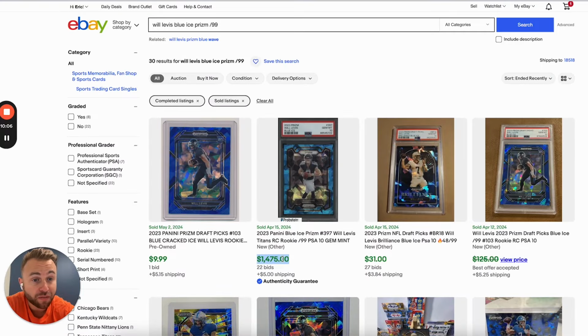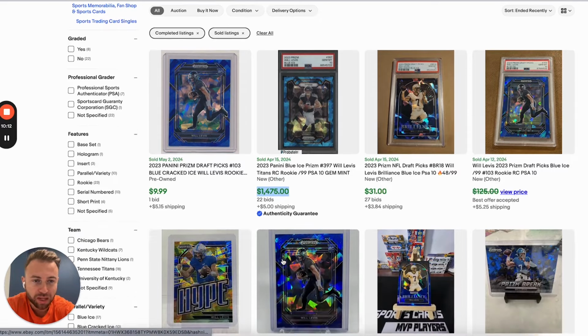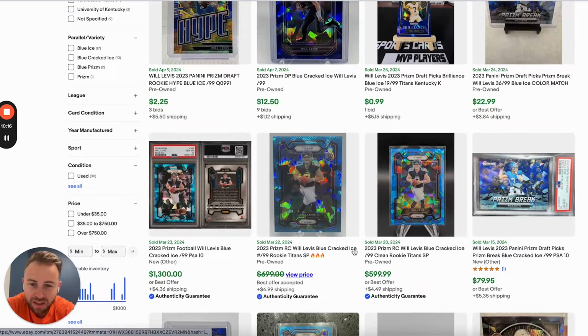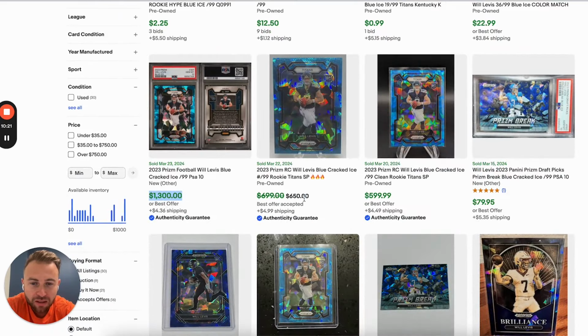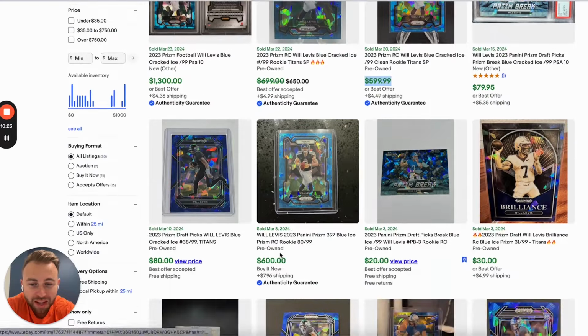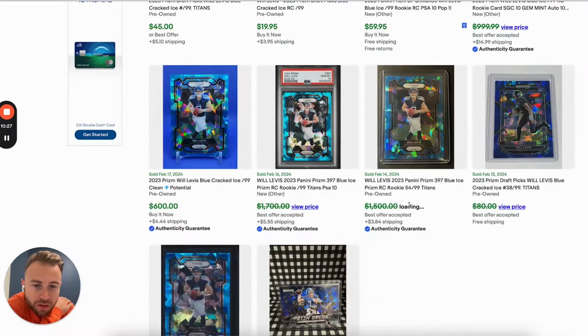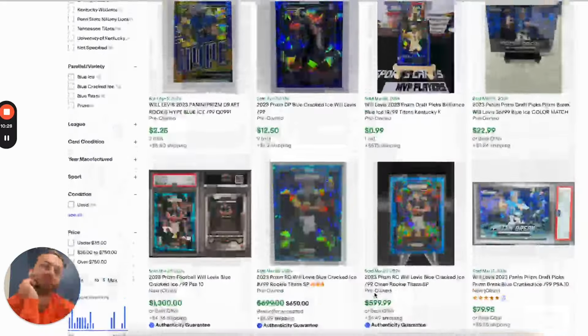So a PSA 10 at 1475. No shit. I had the opportunity to buy a PSA 10 for 1200 and I didn't. I don't know why. Oh, because I'm high on Will Levis, but I just didn't for some reason. PSA 10 1300. Raw sales at 650, 599, 600. Man, these raw sales are kind of high. I would think the raw sales would be a little bit lower. So the raws are like 600.